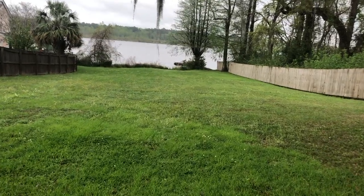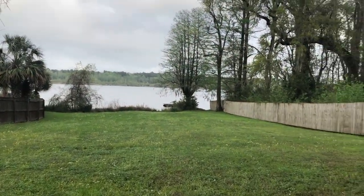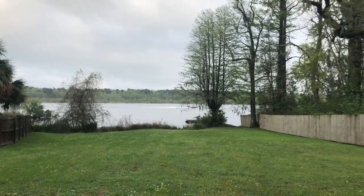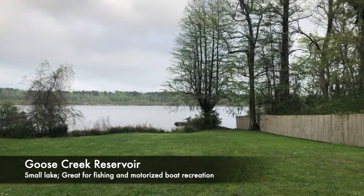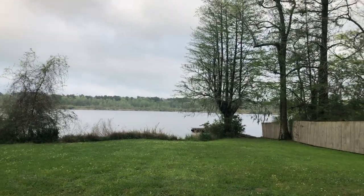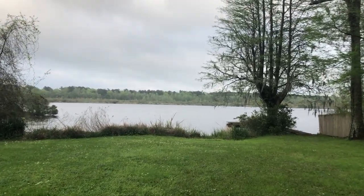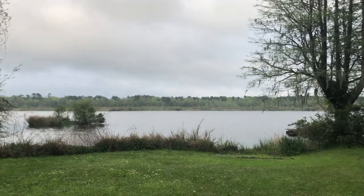I mentioned that the house is in Hanahan, South Carolina. If you don't live in the Charleston area, I want to give you a frame of reference for where Hanahan is. You see this Goose Creek Reservoir. It actually does not let out to the ocean or the harbor. It's a contained lake reservoir. I believe it's 6 to 8 feet deep in its deepest parts. It's not very crowded. It's a great spot for fishing. I don't recommend swimming in it just because there are known alligators in it, but it's beautiful and does provide opportunities for recreation, as you just saw that guy go by in his boat.